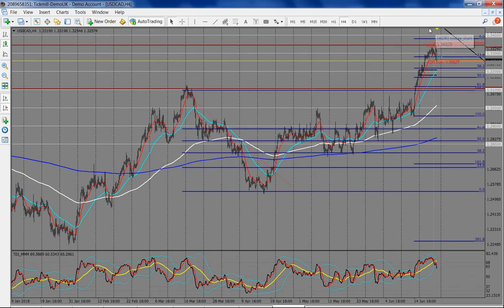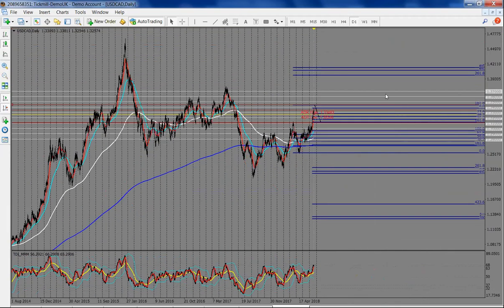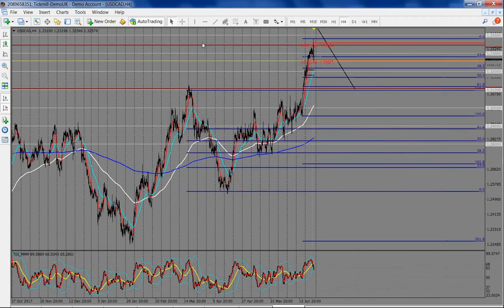I do see long-term long on the dollar CAD here, so we do have plenty of space. The trend has been up. The trend is actually up, and we have been having some nice pushes going up with some minor pullbacks coming short, so that's also really a good sign.